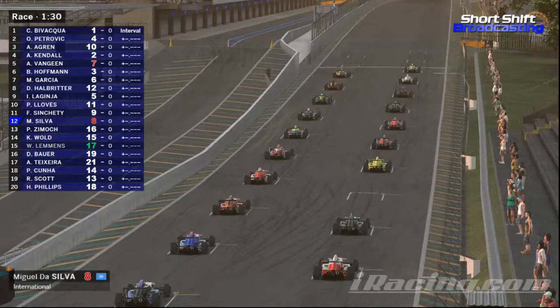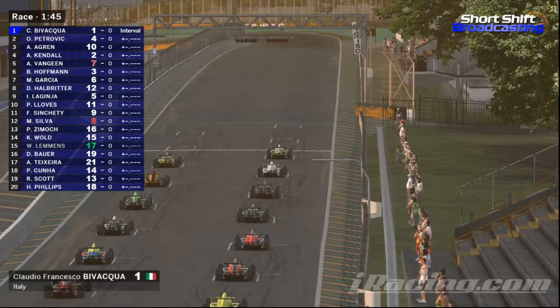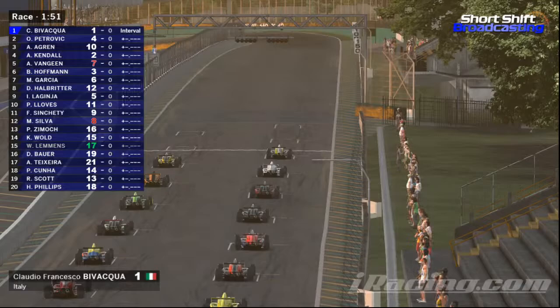And we're awaiting the lights. We still have a few open spots on the grid. That looks like Walter Lemmens is still not there. And let's take a look at Bivak here. Pole position on the outside, which is a little unusual, actually. For most races, it's on the inside of turn one. But in Interlagos, it's on the outside.